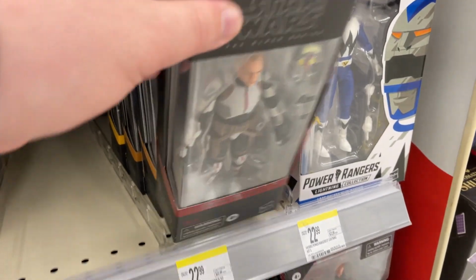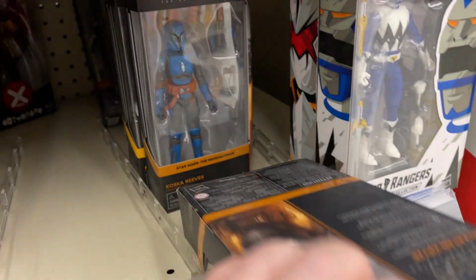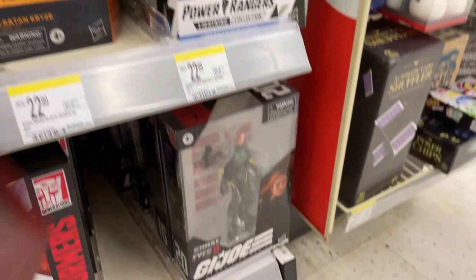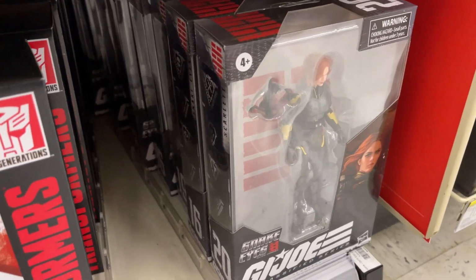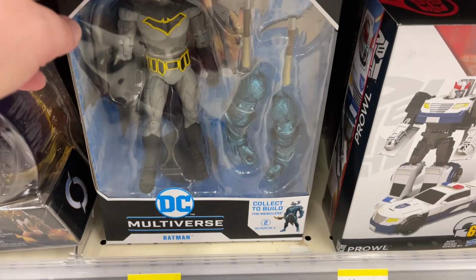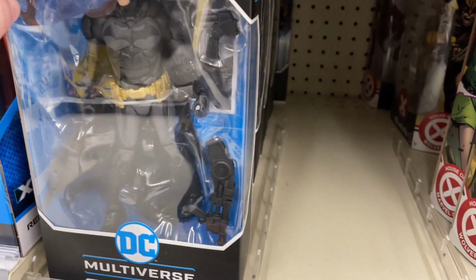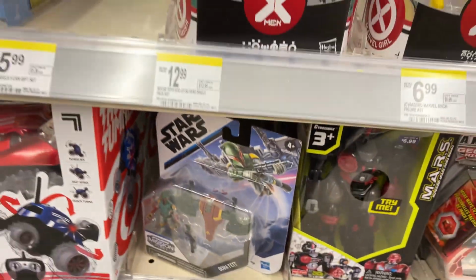Star Wars Black Series. Tech, Bo-Katan. Costco, got a few Power Rangers. As far as G.I. Joe, they are all movie figures. Got some Transformers, a little bit of multiverse going on. A little Gorilla Grodd back there, some Mission Fleet.